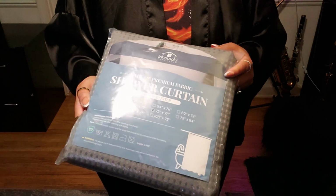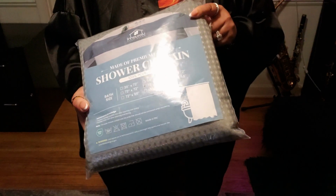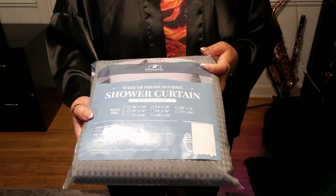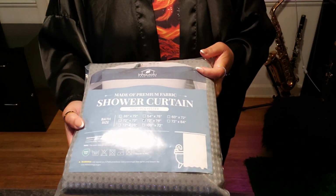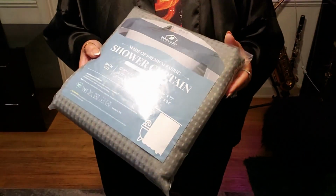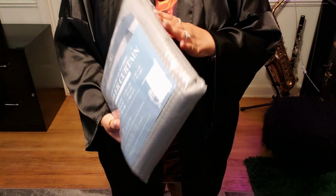Today I'm going to clean my bathroom and put up this new shower curtain that was sent to me from In-House. Y'all, I'm excited about this. I know this is going to set off the bathroom.